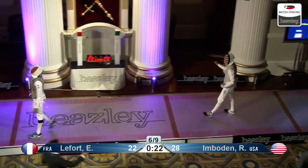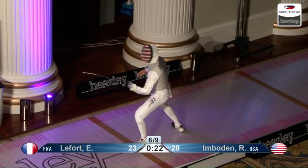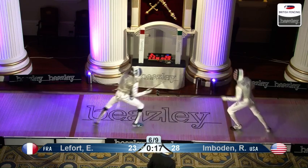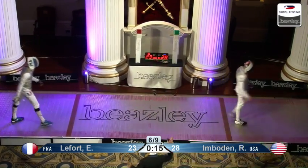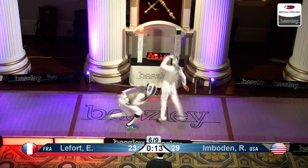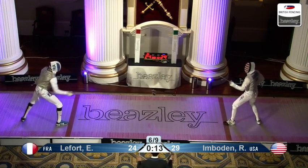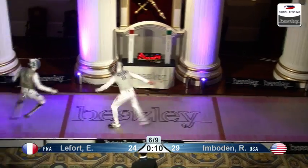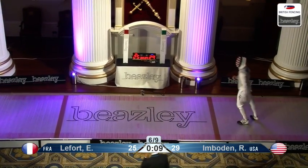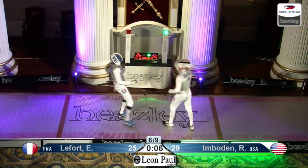And Lefort is going for it and gets that one. Back within 5. Riposte is parried, and the American comes forward and gets the 29th hit for the Americans. Close quarters this time. It's Enzo Lefort that lands on the target area. Somehow leaping up in the air, unable to move backwards or forwards, and lands a hit nonetheless, and some rueful smiles there in the French camp.